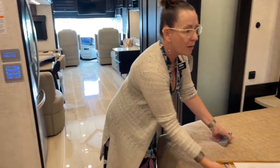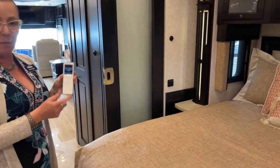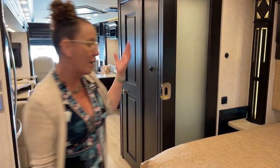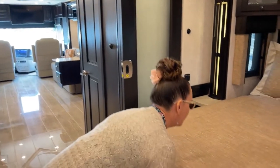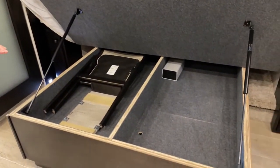And one of the things I wanted to make sure we covered today, this coach has, of course, the optional Sleep Number mattress. So his and her side as well. You can inflate that. You might be a three, he might be a nine, who knows? But you can both be comfortable. But tons of storage underneath here.